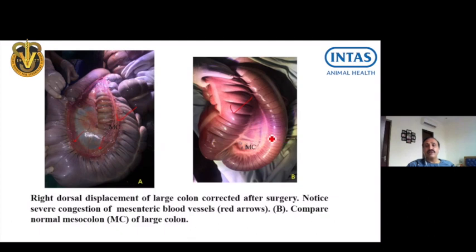And this is a mesocolon, which attaches both the left side dorsal and ventral colon. And that mesocolon is transparent. But here you see, there is mesenteric congestion. All the vessels are congested. Why are they congested? Because there is displacement and the blood supply is obstructed. So that's why the congestion of blood is there in this part, and this is very much diagnostic.